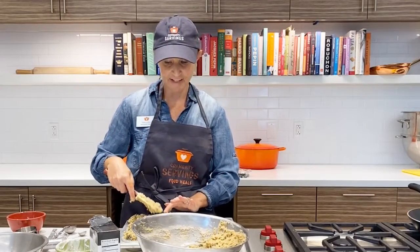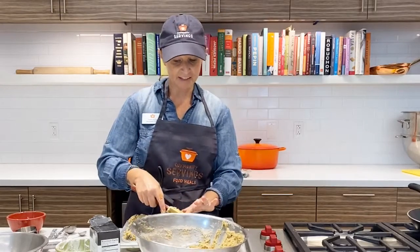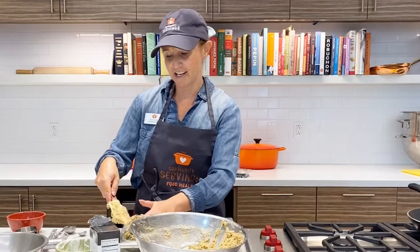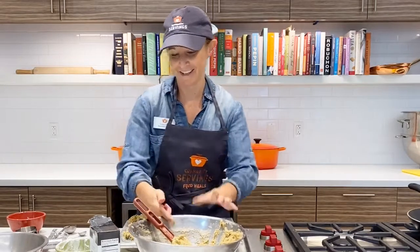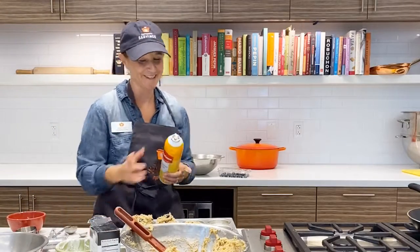The problem with trans fats is that not only do they raise your bad cholesterol, your LDL, but a lot of times they lower your good cholesterol, which is your HDL. So you're getting it at both sides, and they're doing exactly the opposite of what you want to happen. I'm going to use some muffin spray to get the rest of these muffins in the oven.